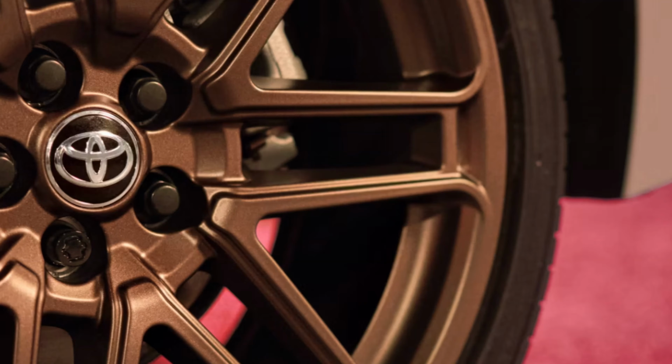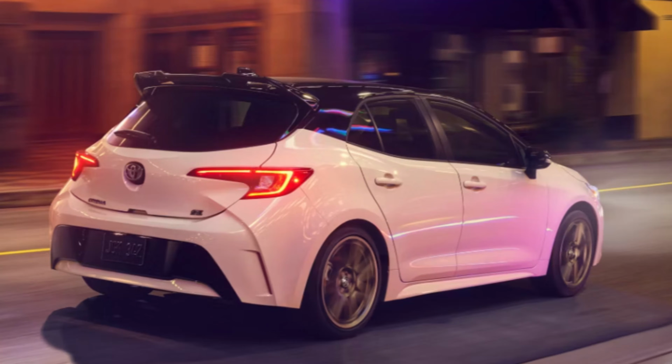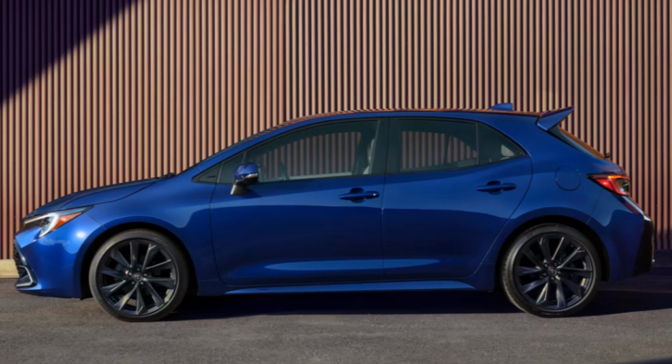The SE will have 16-inch alloy wheels. Nightshade has 18-inch bronze finished alloy wheels, and XSE has 18-inch graphite colored alloy wheels. All seasons will wrap all these wheels, and a spare tire is standard, happy to report. Also, the SE will have a skinnier tire and a thicker sidewall than the other two. In fact, the SE has 205 width, and the others are going to be 225s.